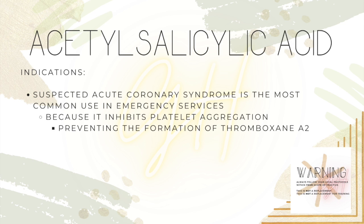Okay, now I just want to preface this next section with a warning. Always follow your local protocols within your scope of practice. This is not a replacement for that, and this is also not a replacement for official approved training, and it does not replace any of that. So just keep that in mind.